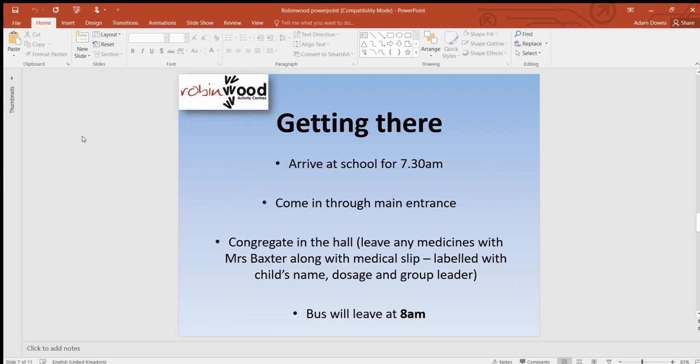So on the actual day, the children will arrive at school. They need to arrive at 7:30 AM for their very first day, and they'll come straight to the main entrance, and then we'll gather them all in the hall so we can give them a register. We know who's there, we can get going from there.